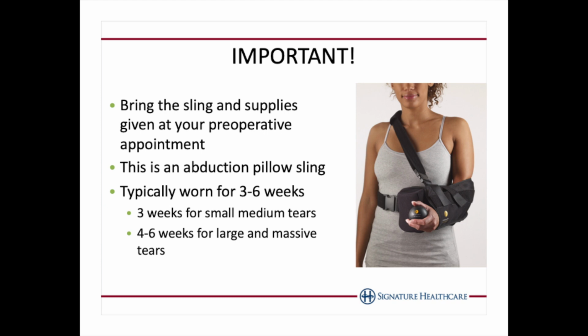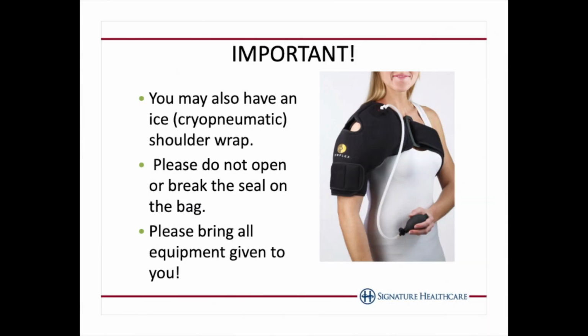For patients with a large or massive tear, meaning the rotator cuff tear is greater than 3 centimeters, you will wear the sling for 4 to 6 weeks. If you also have an ice gel wrap, this equipment should also be brought to the day of your surgery. Please do not break the seal on the packaging or use the equipment before the surgery occurs. Remember to bring all this equipment to the day of your surgery.